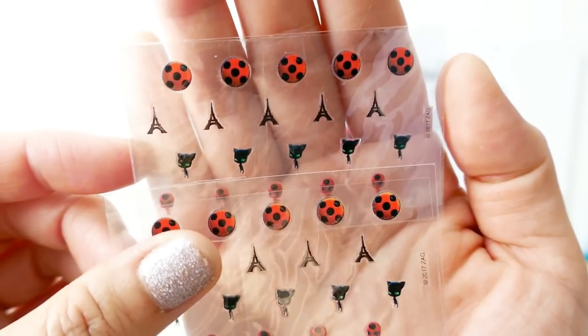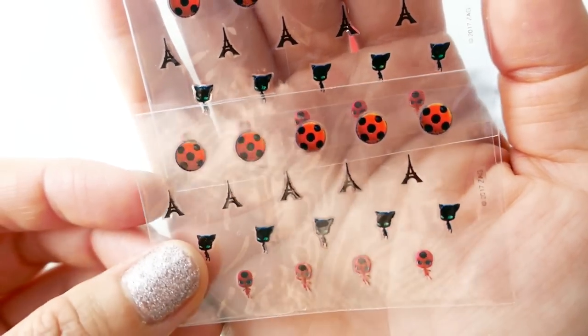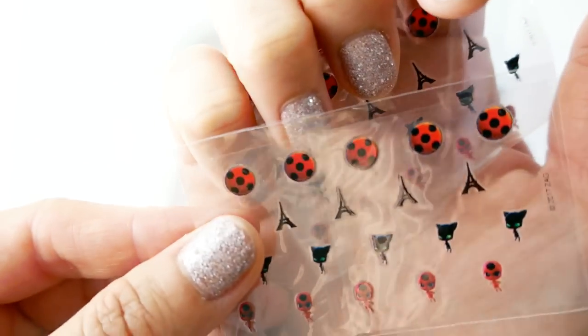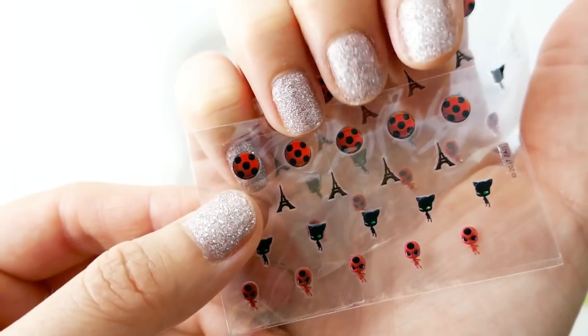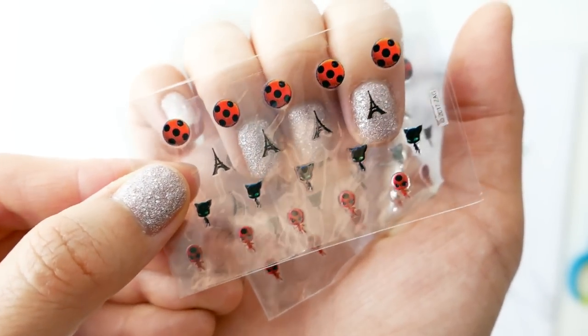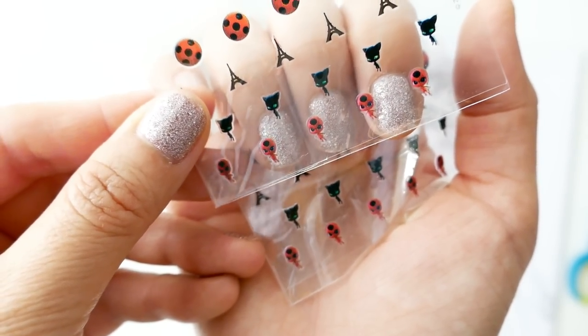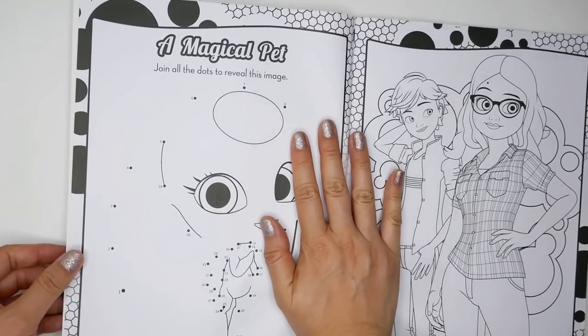So I think these are nail stickers because they're very tiny and they would fit very well over your nails. So you can add them to your nail and then add top coats to them. So take a look at that. Oh, I like black. Oh, this is gonna be so much fun. All right, let's start working on the workbook.